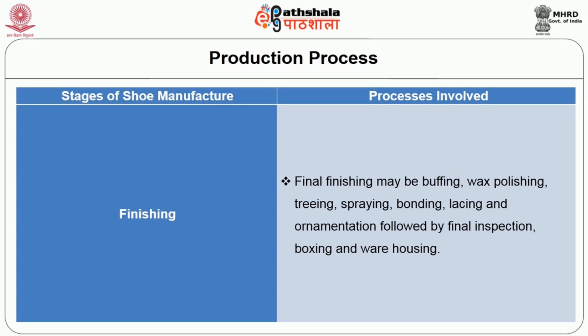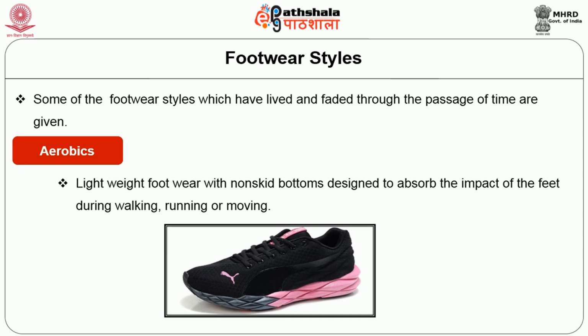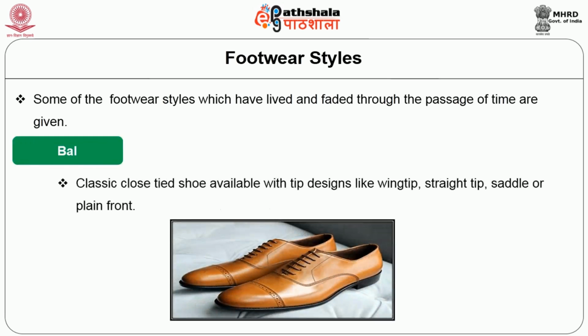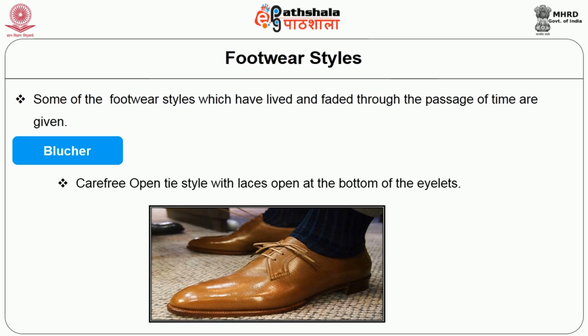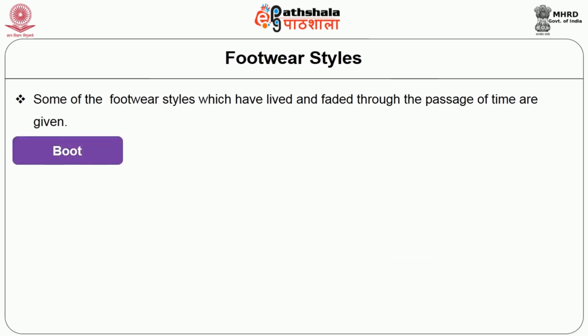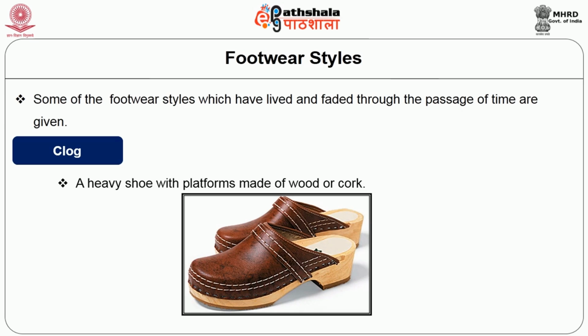Some of the footwear styles which have lived and faded through the passage of time are to be mentioned here. You have aerobics, lightweight footwear with non-skid bottoms designed to absorb the impact of the feet during walking, running, or moving. Then you have bal, classic close-tied shoes available with tip designs with wing tip, straight tip, saddle, or plain front. Blucher, carefree open tie style with laces open at the bottom of the eyelets. Boot, a shoe which extends above the ankle up to the thigh, designed initially for heavy duty. Clog, a heavy shoe with platforms made of wood or cork.